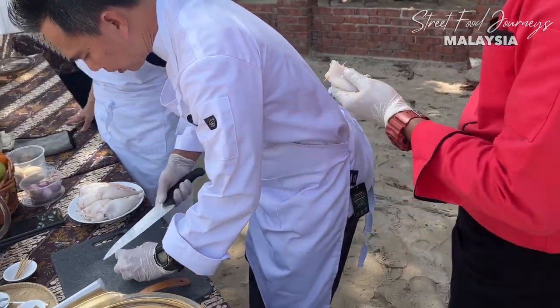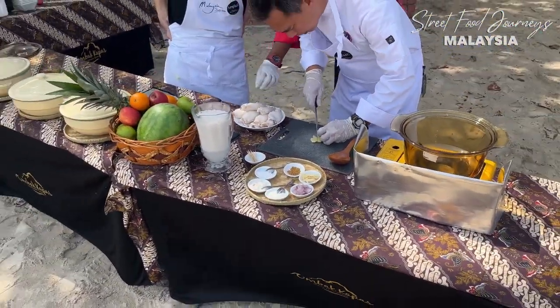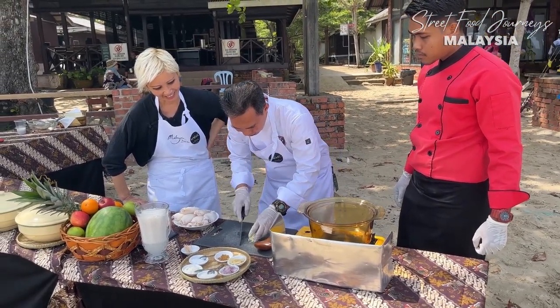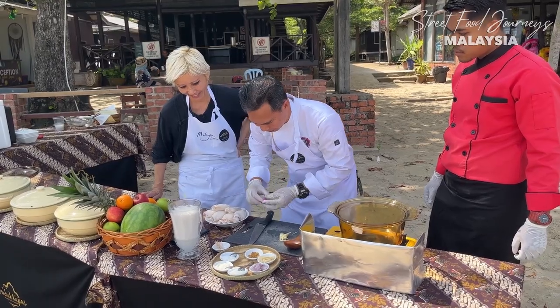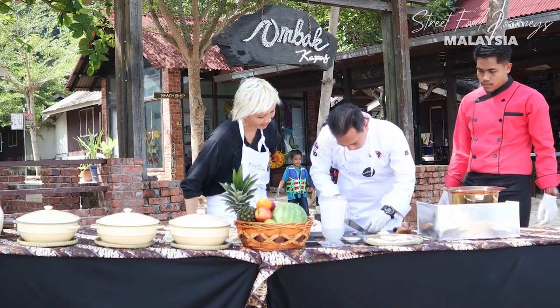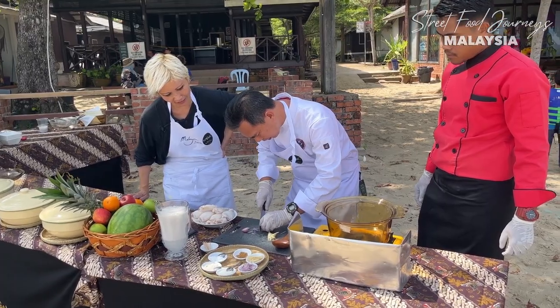So this is how you cut the ginger, young ginger. And the shallot. Very fine. Nice. So very fine.